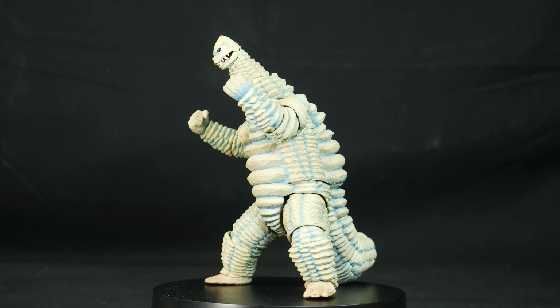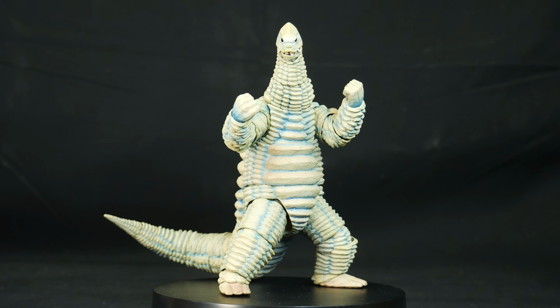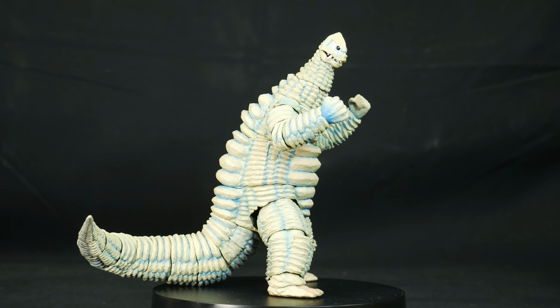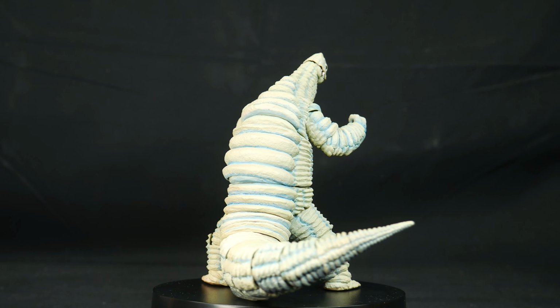No shiny finish. It looks like an actual monster. It feels like a premium product. It is a premium product. The price actually feels worth it. This is everything a Monster Arts figure should be, and yet, it's not. This is a perfect representation of what a Monster Arts figure should be. That's how good this figure is.